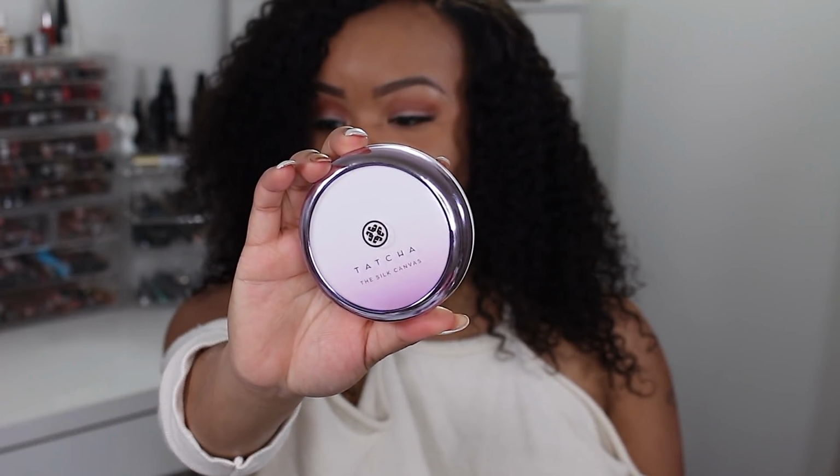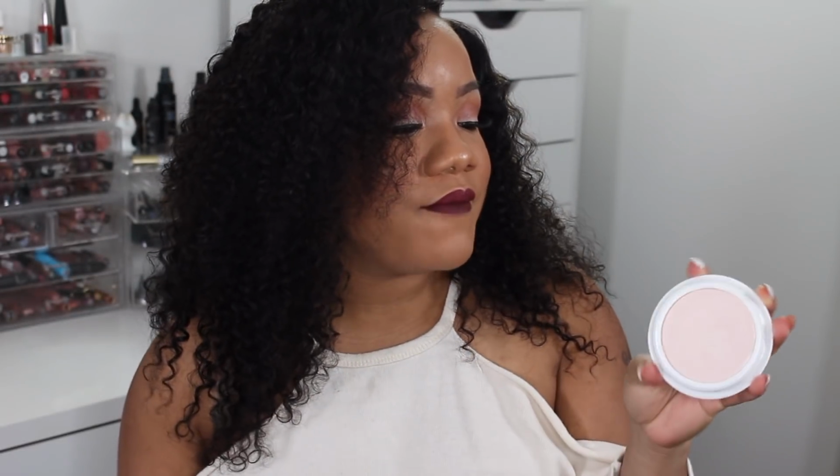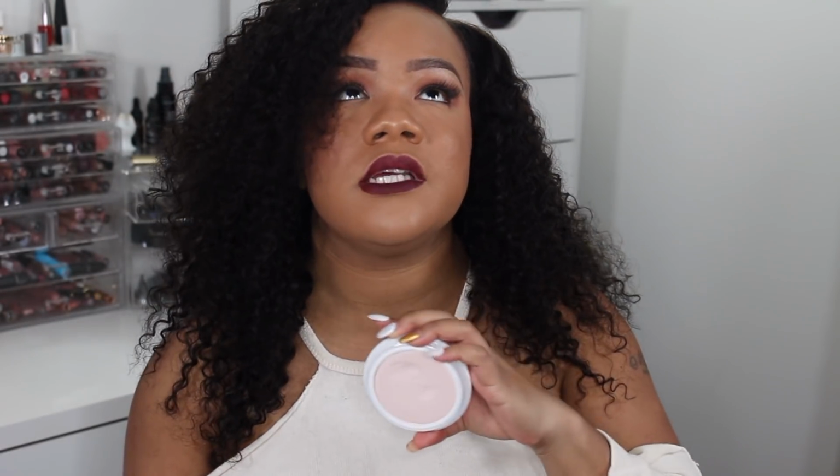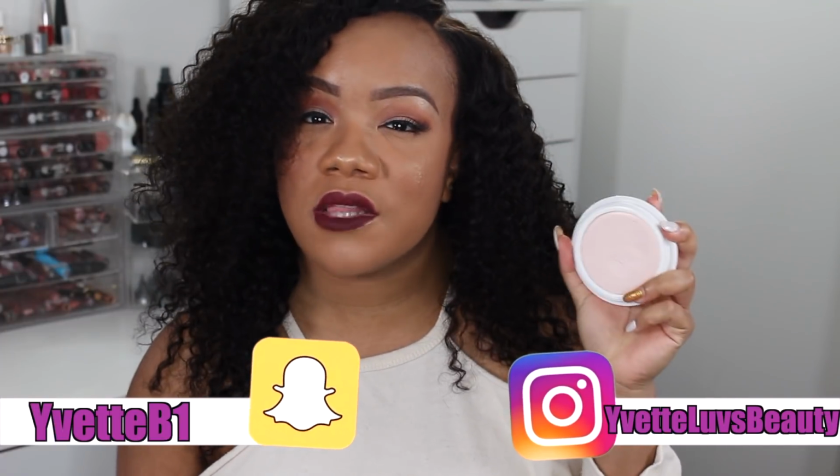So check this out. Now the last primer hardly ever goes on sale, but it's so beautiful. It's very expensive, but so beautiful. And if you've watched anyone's yearly favorites, I'm sure you've seen this primer, and it's the Tatcha Silk Canvas Primer. I was another late to the bandwagon person on this primer, but I'm so happy I finally jumped on the train. I've been using the hell out of this primer because it gives the most beautiful base. I'm actually wearing it today and I don't care what type of skin you have, it just looks flawless with this primer.